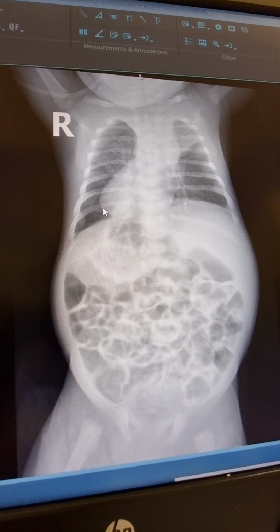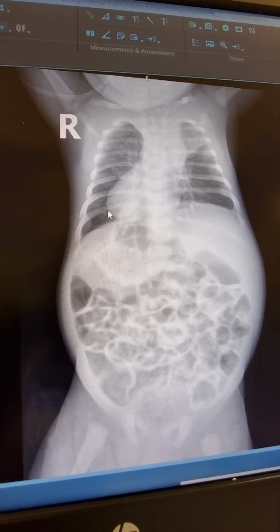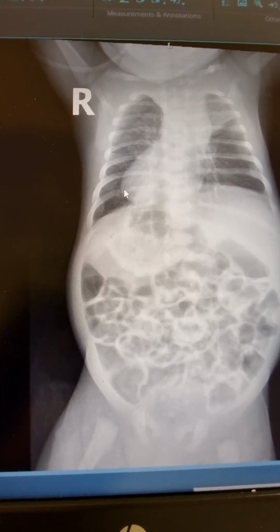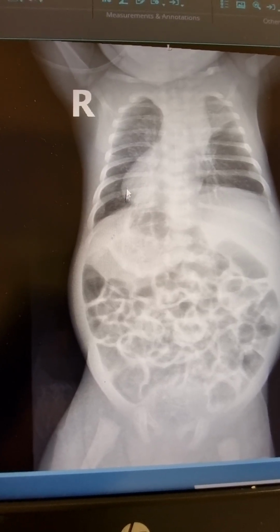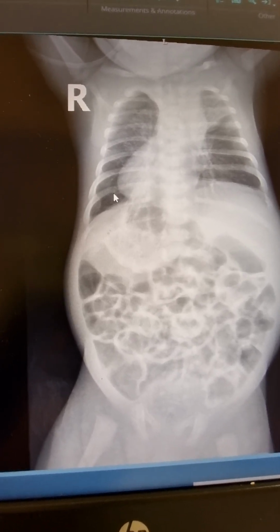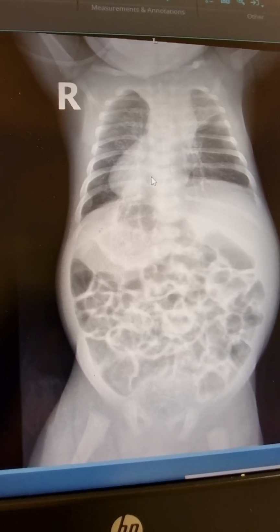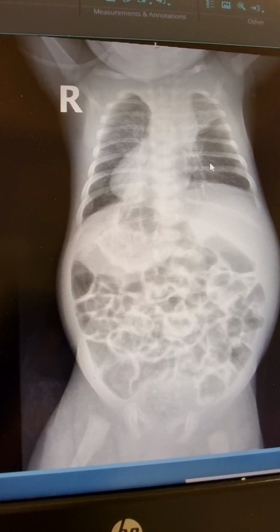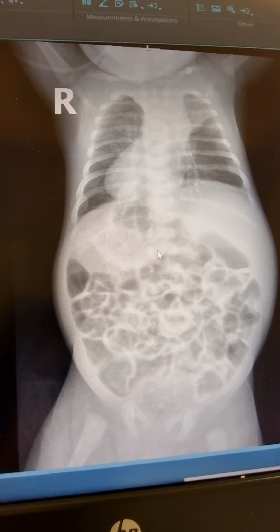If you see here, the apex is pointing to the right side. Here on the right side, this is the apex, this is dextrocardia. Not dextroposition. Dextroposition means the apex will be pointed to the left side while the heart is in the right side. But this is dextrocardia, the apex is pointed to the right side. This is dextrocardia with normal cardiac shadow and intact bony thoracic cage.